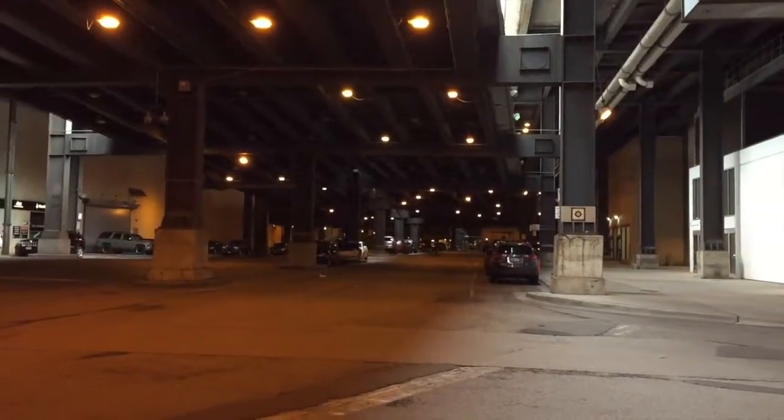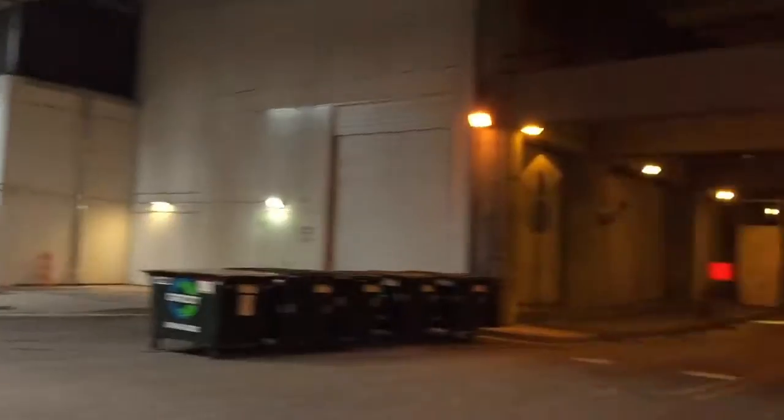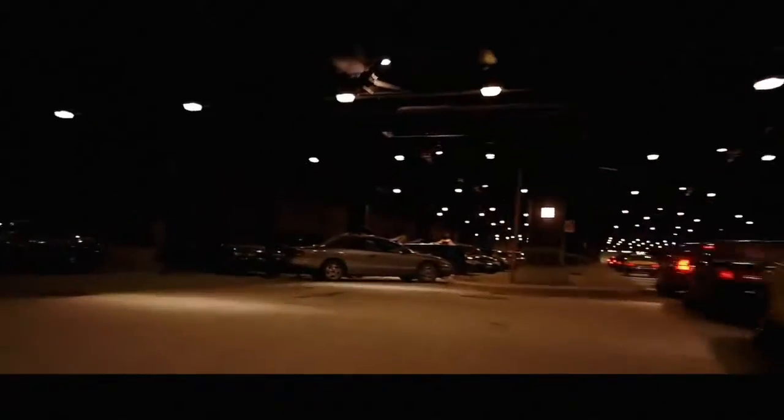This is a lot wider than Lower Wacker. I mean, they were here filming. They were literally there filming.